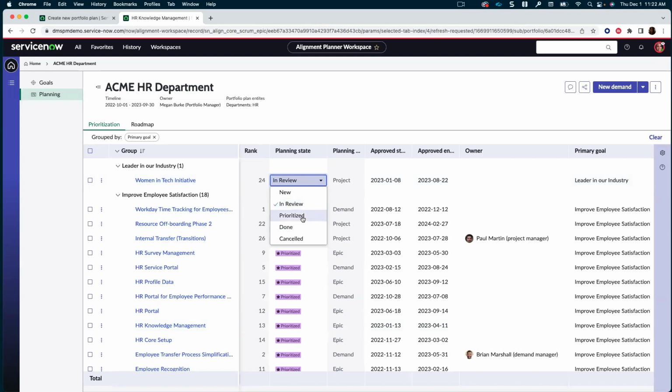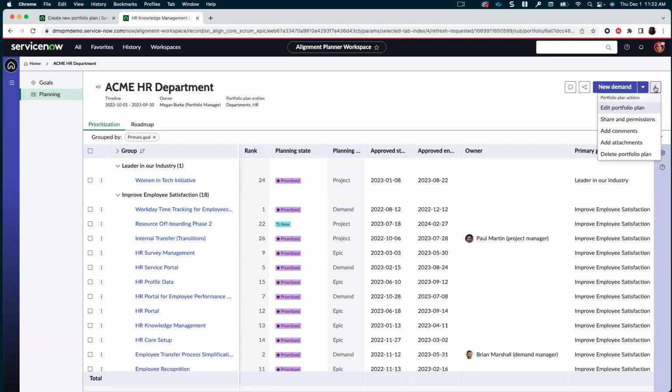And I'm going to change it to prioritized after we're all set with that. And now that's automatically added to our roadmap. Before I leave here, I just wanted to point out we could easily add new demands, projects, or epics right from here, as well as edit the portfolio plan details that we just created. We could also easily share this portfolio with other stakeholders.